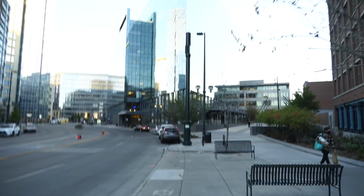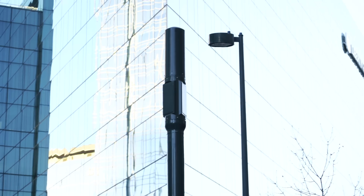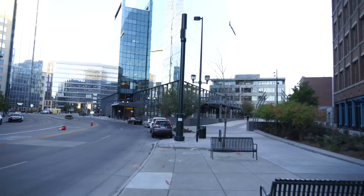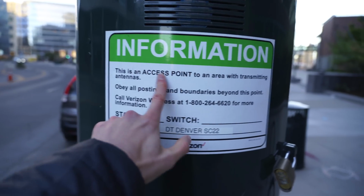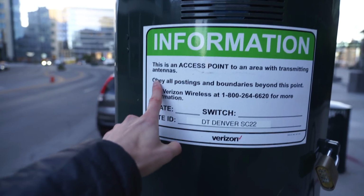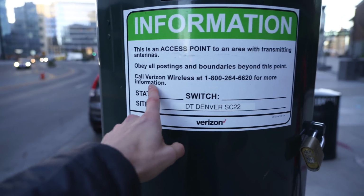My gosh, guys, check this out. That's it. That right there, that's the node. That is the Verizon mmWave antenna right there. That's the cell site. Check this out. Boom. This is an access point to an area with transmitting antennas. Boom, 5G antennas. It's called Verizon Wireless.